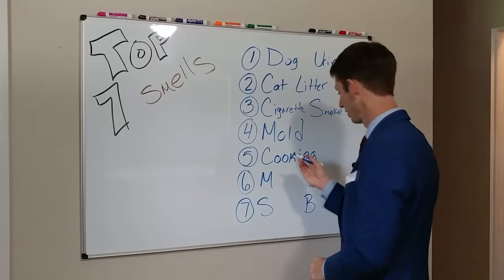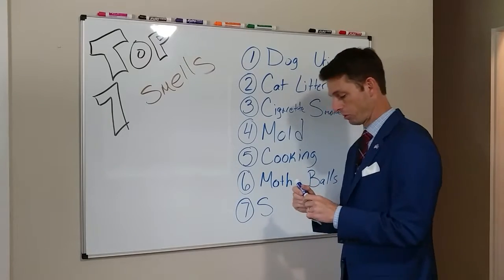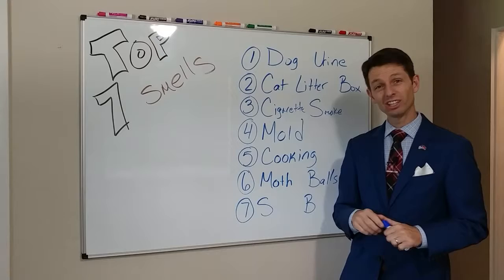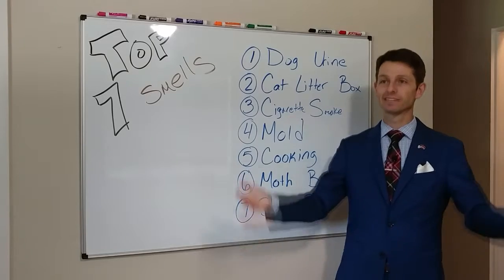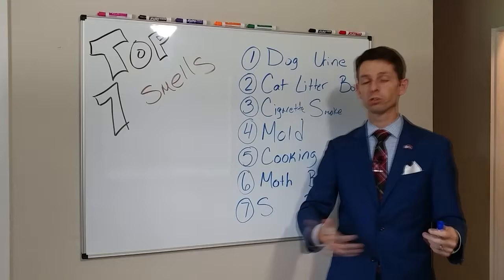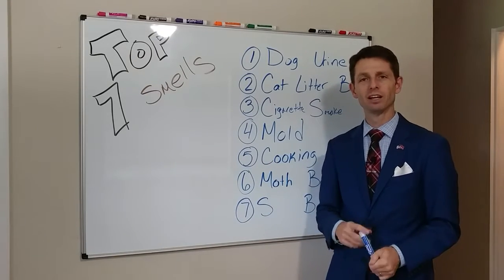Number 6, mothballs. Mothballs are great at keeping away moths and snakes, but they can also be good at keeping away buyers. Probably most older buyers are going to be used to having that kind of smell around because they used mothballs a lot back in the day, even more so than they do now because of the different types of clothing and things like that that we had.